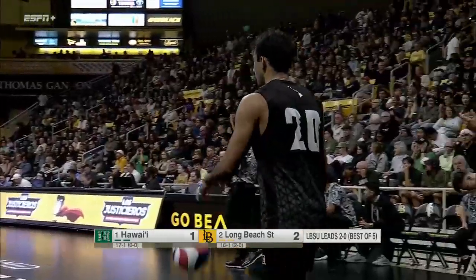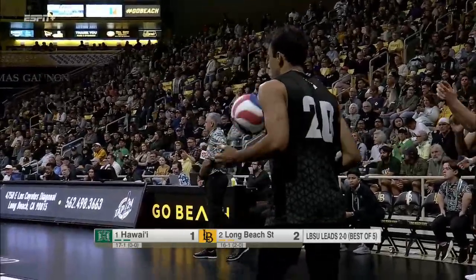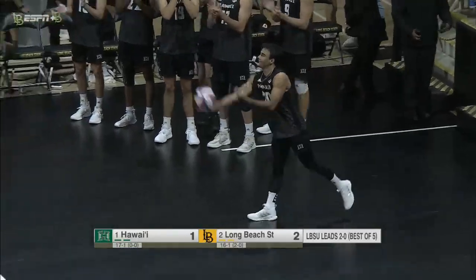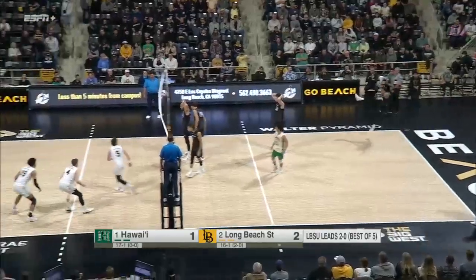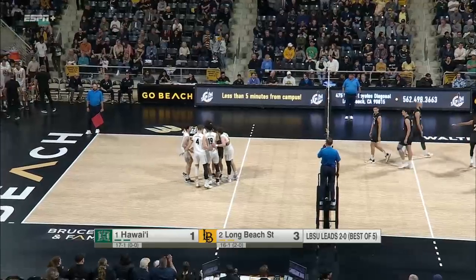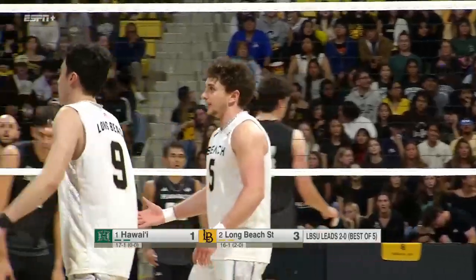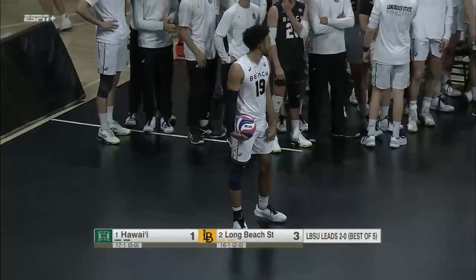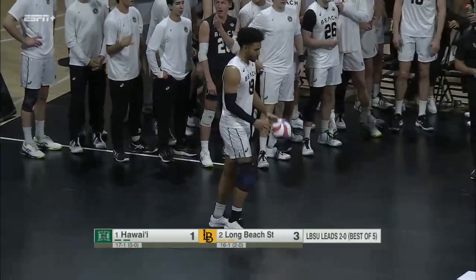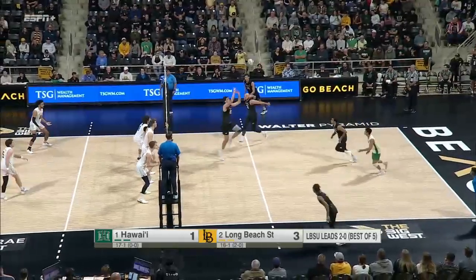Keone Thim back to serve. So much lineage with him. The cousin of Larry, or Tui Letta, former libero for the Rainbow Warriors. Also the grandson of Mike Wilton, former head coach of UH, and I believe Mike Wilton and his wife are here inside the Walter Pyramid, watching their grandson play today as Darius McRaven with the float serve.